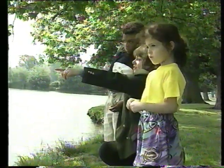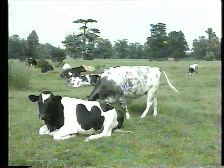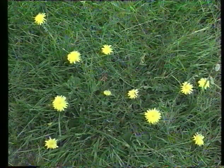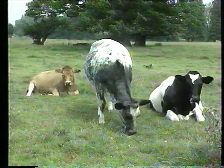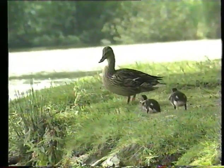Would you like to count the ducklings for me, Jerome? How many ducklings can you see? The ducklings with the duck, just over there. One, two, three, four, five, six, seven, eight, nine, ten, 11. I can count 11 cows. There is four trees. 1, 2, 3, 4. How many flowers can you see here? How many cows are there? You can count the ducklings too. You couldn't count all those geese.